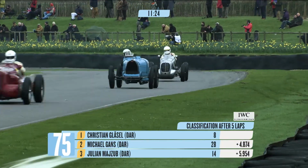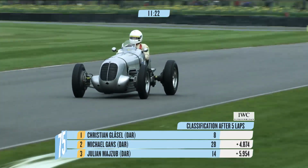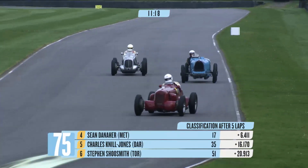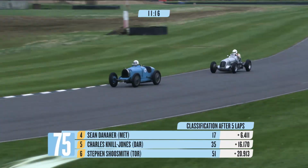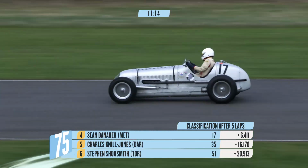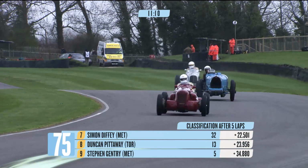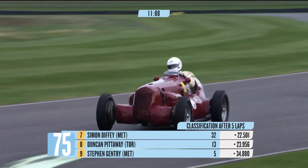So while that tussle's been going on behind, yes, Michael Gans has made it through to second place, but Christian Glazel did gain ground in the lead. The gap between them 4.8 seconds, but I think that will be starting to come down because it seems that Michael Gans is the fastest driver on the circuit. You see number 17 holding down 4th place. Sean Danaher doing a great job.